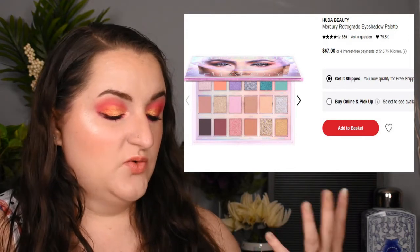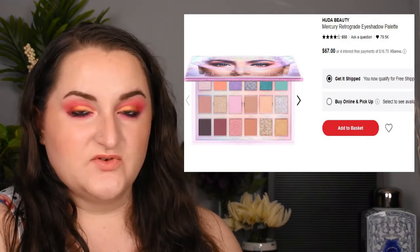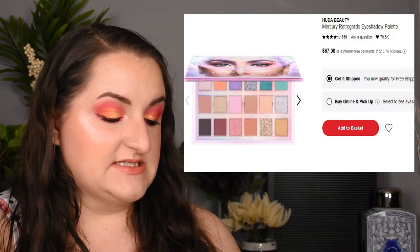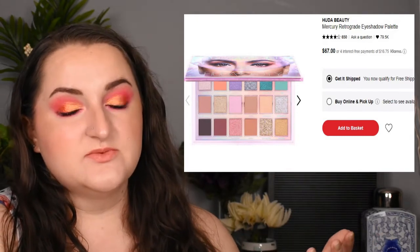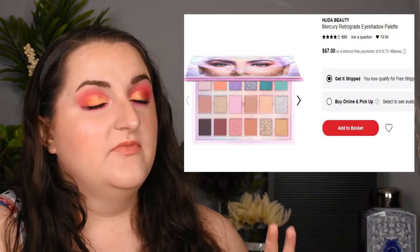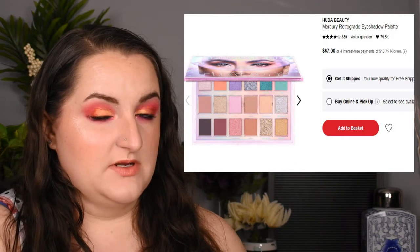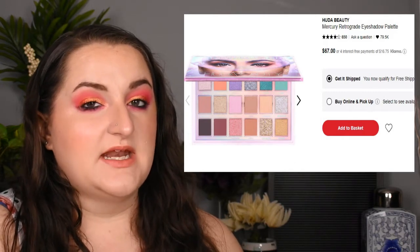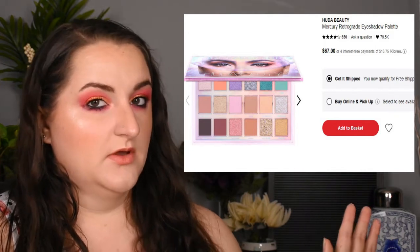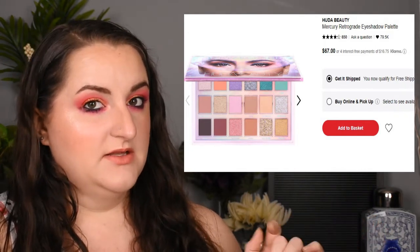It's got these really cool aqua, blue, purple, silvery kind of shades. It's got some really nice cool toned pinky kind of shades. It's got a couple of neutrals, which I don't really care too much about, but they're there. It's $67. I'm very, very tempted to pick this one up during the sale, especially because I don't think I would be happy with it for full price, but for, you know, 20% off, I'm thinking about it. I'm going to leave it in the cart for now.